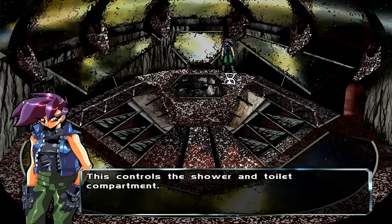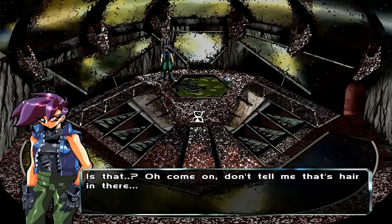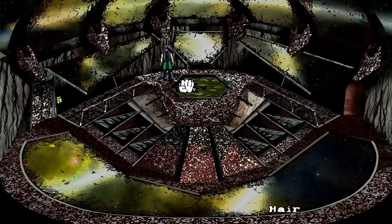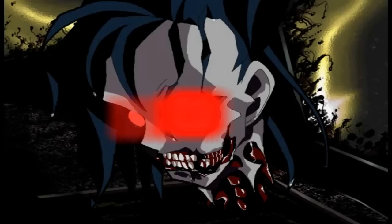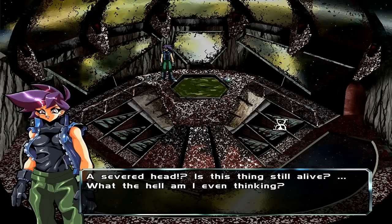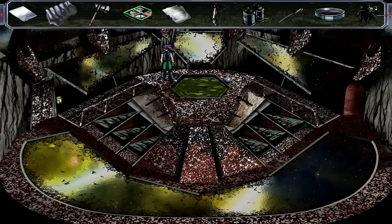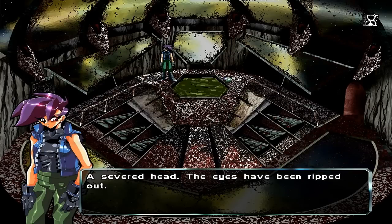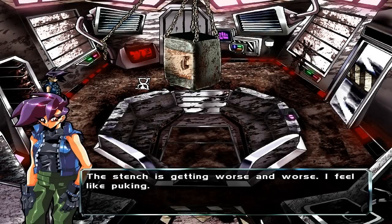This controls the shower and toilet compartment. Is that? Oh, come on, don't tell me that's hair in there. Still alive? What the hell am I even thinking? A severed head. The eyes have been ripped out. The stench is getting worse and worse. I feel like puking.